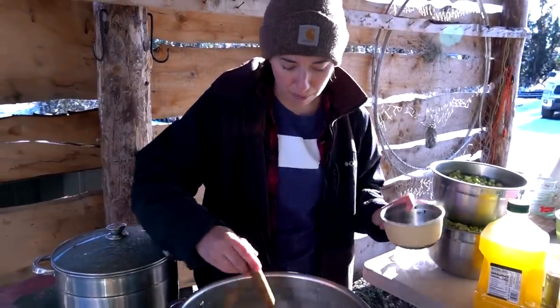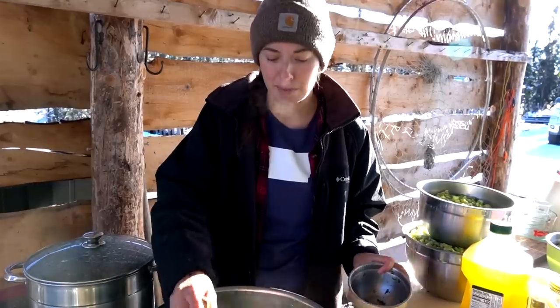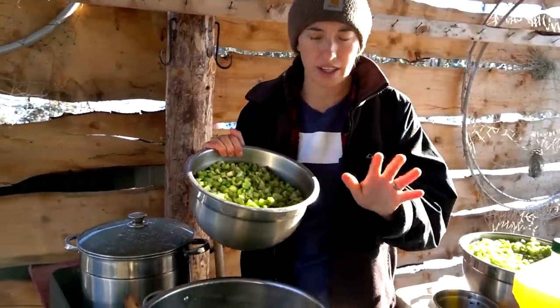And for herbs, we have parsley, oregano, I think I had some winter savory, and thyme. I had a bunch of thyme. That's like the last I scrounged from the garden. And we're also going to be adding pretty much all of our other ingredients right now, except the kale.